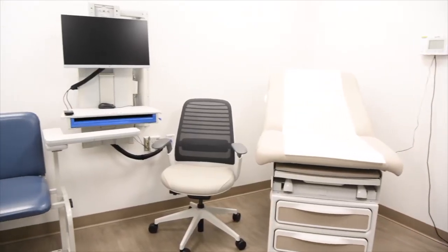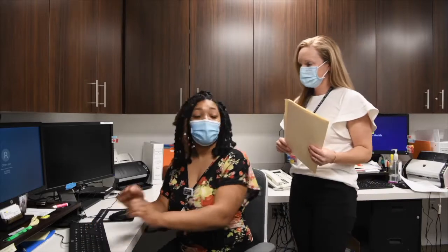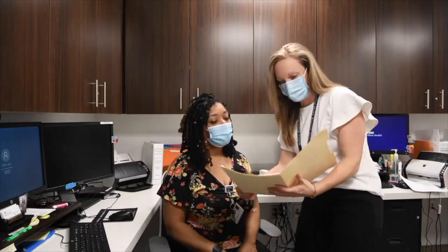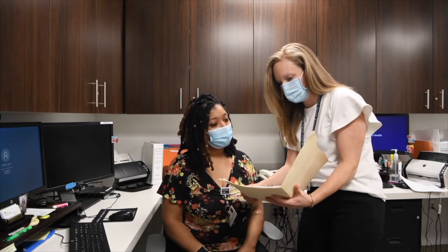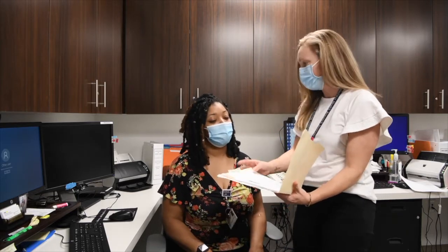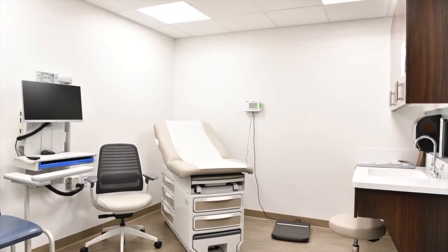This suite includes 3 patient exam rooms, a research laboratory, and administrative space to allow collaboration with the clinical care teams and to engage patients in clinical research to test new treatments in chronic conditions and evaluate the impact of these treatments on cost of care.